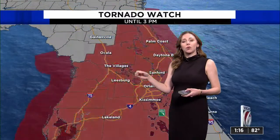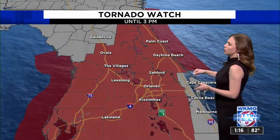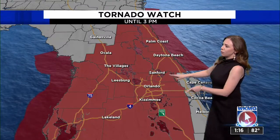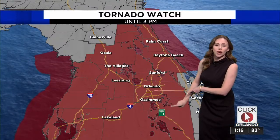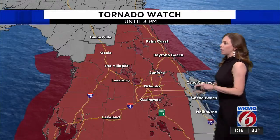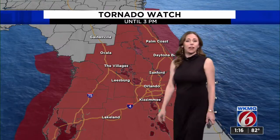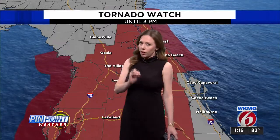We do have a tornado watch. That's the graphic I wanted to show you real quick before I toss it back to regular programming. It is now extended for you guys in Seminole County, Orange, and Osceola County. So now the only spot without the tornado watch until 3 o'clock is Brevard County. The moment we get any more tornado warnings, we'll make sure to bring it to you live here and of course on clickorlando.com.